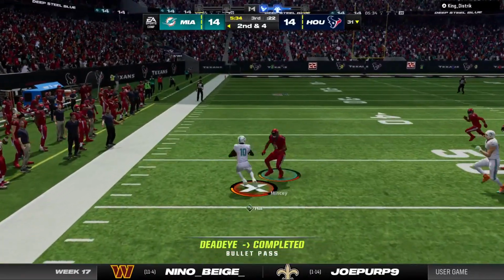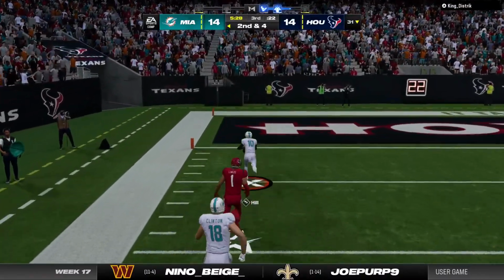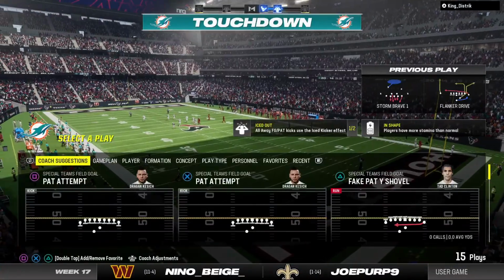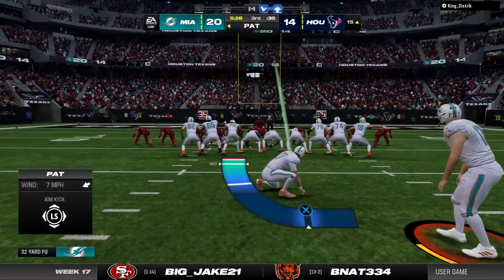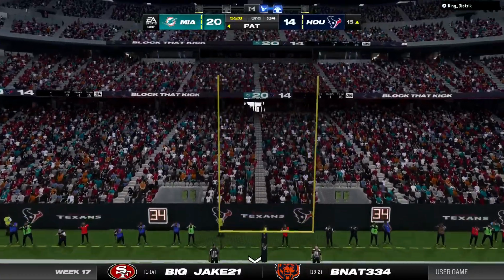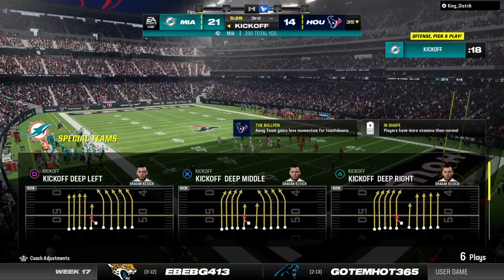Out route to Hill, complete. And he's free going down the left side. It's a foot race. Tyreek Hill. And all the way in for a Miami touchdown. Tyreek Hill, 69 yards. And the Dolphins come right out of the locker room and score here in the opening minute of the third quarter. Extra point right down the middle. And the lead is now 21-14.